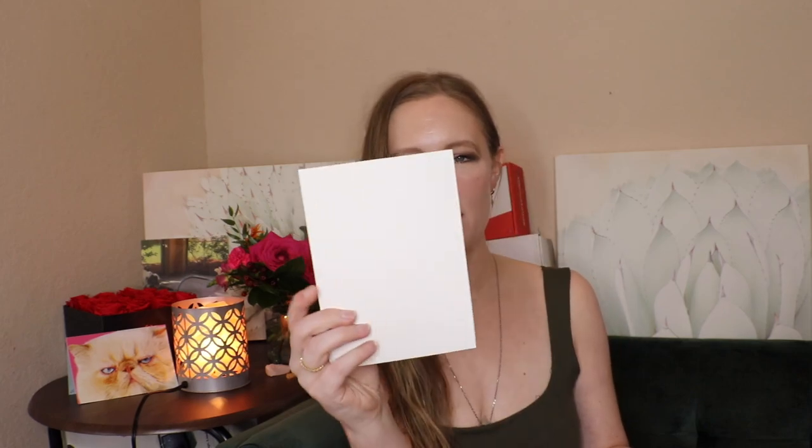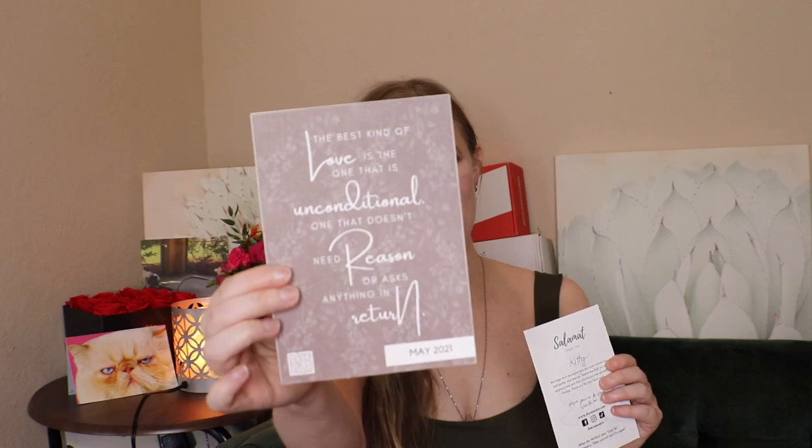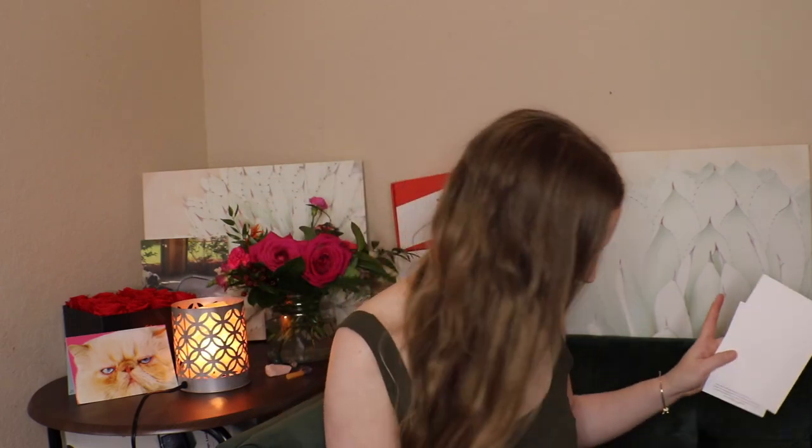And a little, oh my god, you can hang this up. It's good thick paper too. It says, the best kind of love is one that is unconditional, one that does not need reason or ask anything in return. I love that they're including stuff like this. My cheesy little heart is so happy right now.